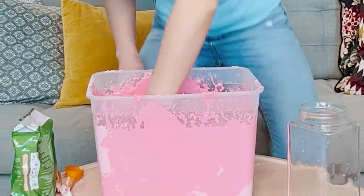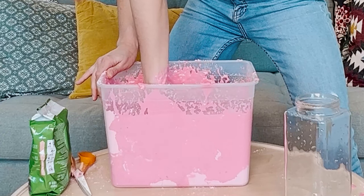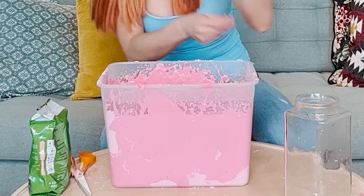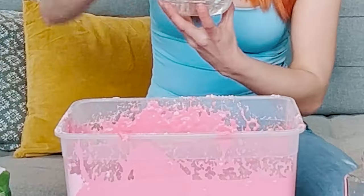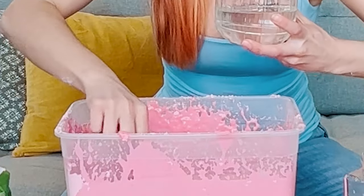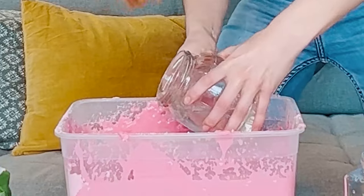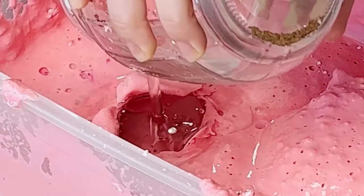Okay, guys, I can't. Then to that hole, I'm gonna pour a plastic liquid. We don't have much of it, so I have to pour it carefully. Carefully, carefully, carefully. It's okay that it's over on top a little bit. That's our goal. Now what?